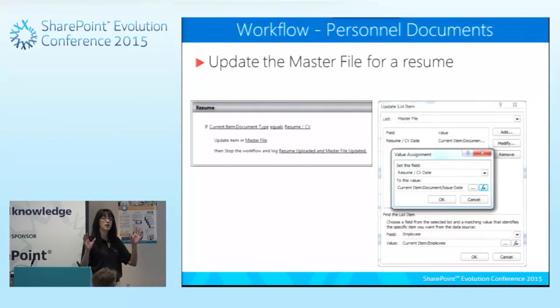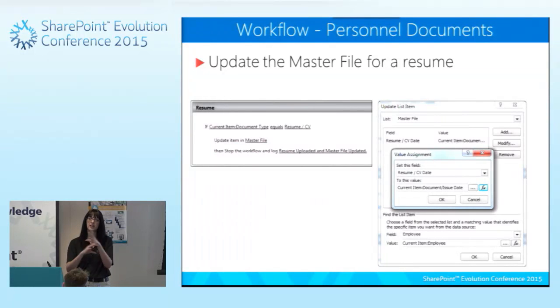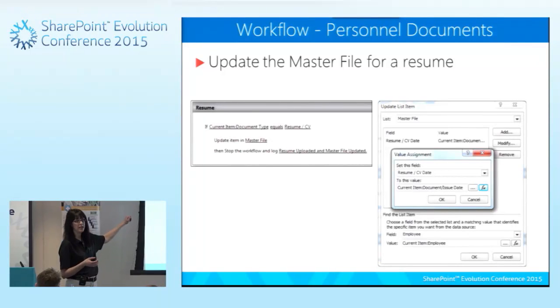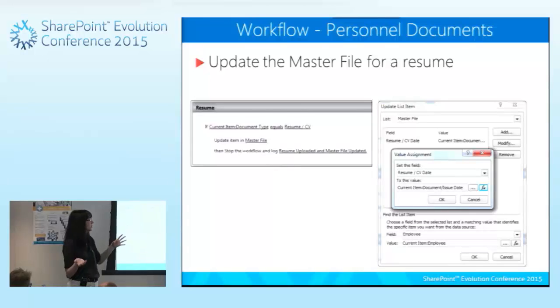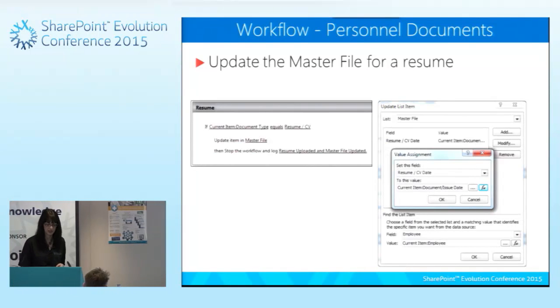So again, all of these lists are in our SharePoint site. One SharePoint site, we have our master file, we have our personnel documents, we have training history, we have license, and they're just interconnected. Again, all out of the box functionality, just using SharePoint Designer and the workflows. If we upload a resume to that personnel documents library, it goes out and updates the master file. It says, set the field to resume or CV date and put in the current issue date. There's some that we have that have expiration dates that we do too.